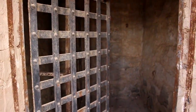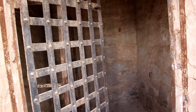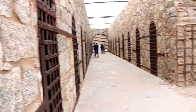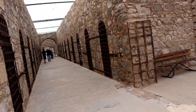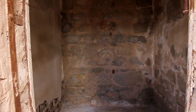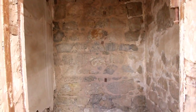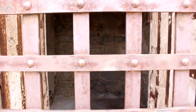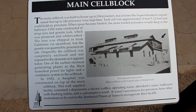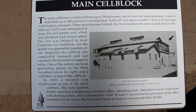This was covered. Sure, that's what I'd say. That one over there had them stacked 3 high on each side. They set up to 6 themselves. Whew. So this was all covered at one time? You can see, look at the, they're not real big. Look at this. Oh yeah. So you can pause this and read it, but it explains this cell block.